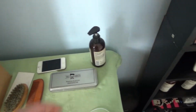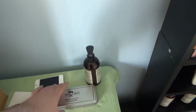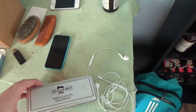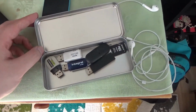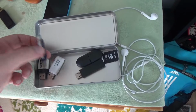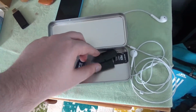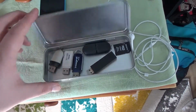Here we've got some more beard related products. Well, no, that's the beard moisturizer, the one I'm currently using. And this is the tin those beard oils came in. And basically, it's so hard to do this with one hand. I put all my USB sticks and stuff in there. I think that's really handy. 32 gigabyte. I think I got a 60 gigabyte one laying around as well. I don't know what's on all of these. I only use one maybe. I'm just gonna assume it's all porn.